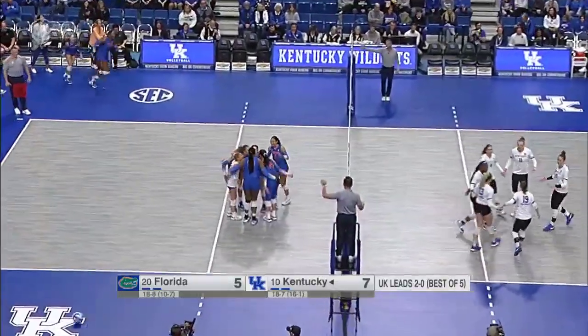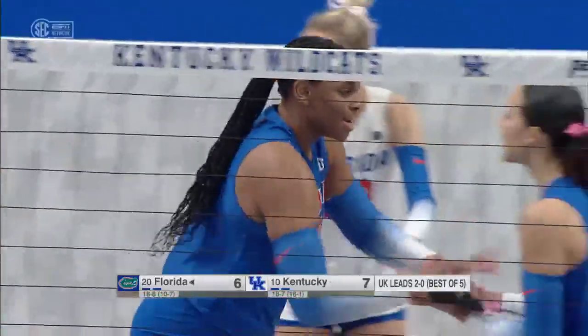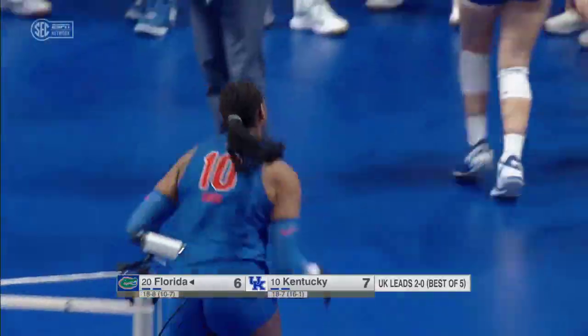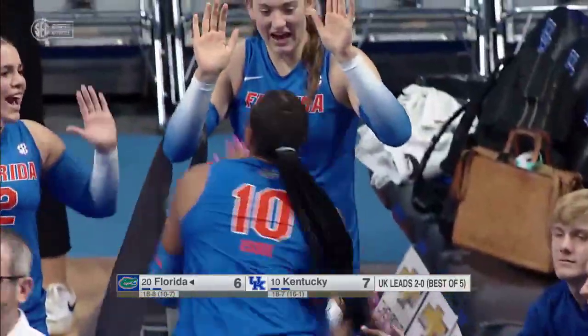Essex again, this time on the slide to the right. This is all her in the third set. She is on a roll. And she's going to step out of the game for the moment. That's probably the only thing Coach Wise doesn't like, is she's going to the sidelines.